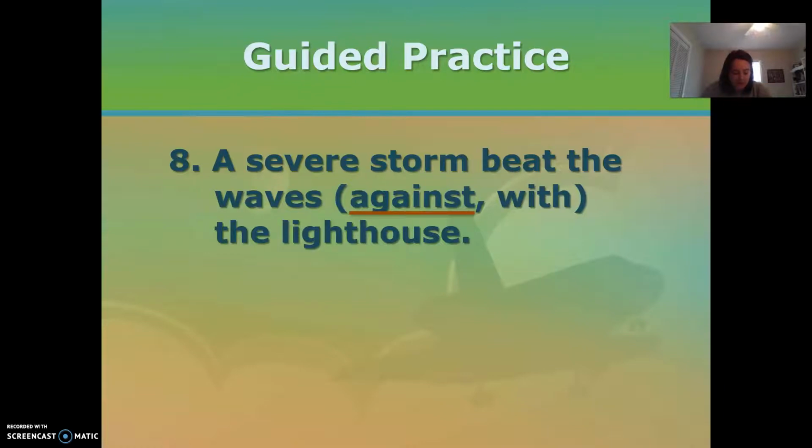He shined his flashlight with the choppy waves or he shined his flashlight across the choppy waves? Well, he would shine his flashlight across the waves. The keeper pulled the struggling man to safety against ropes or with ropes? Well, he would pull him with ropes.